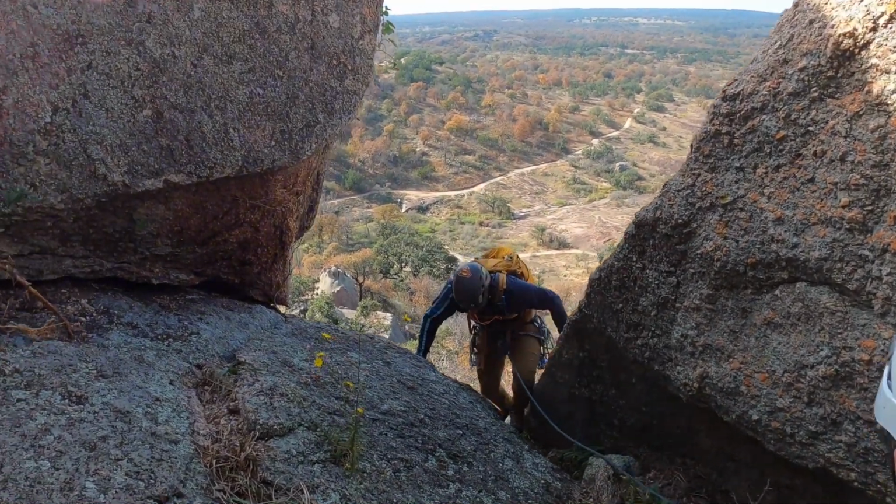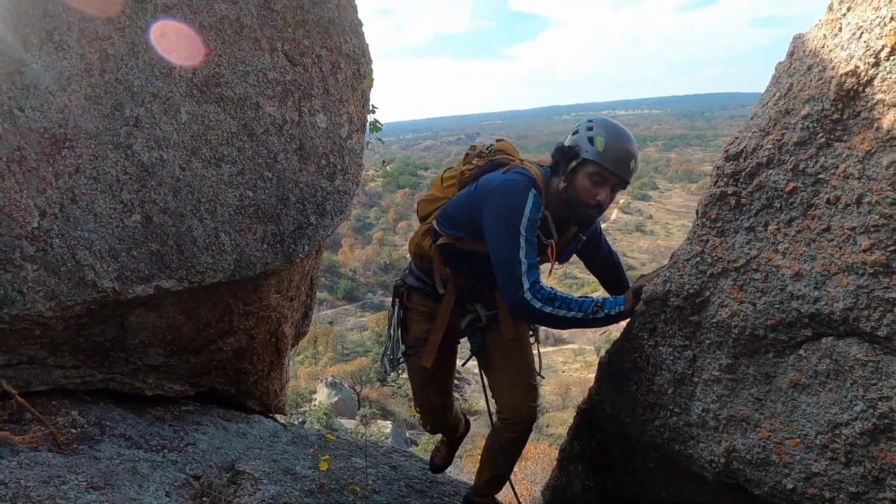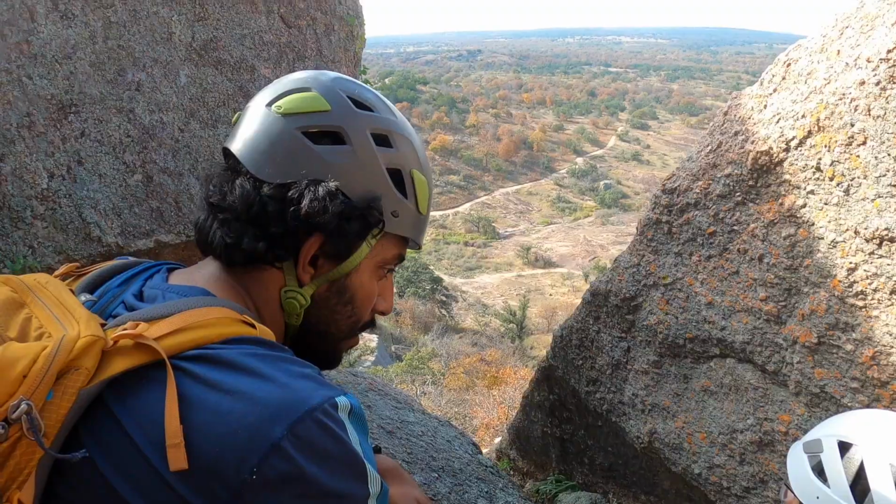I think it was the easiest squeeze for me. 5'3"? Maybe 5'5" to me. I think it's 5'3", yeah. Sandbaggy. But then again, we had gear on our backpacks.